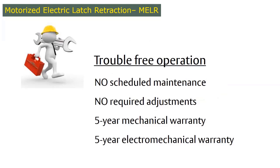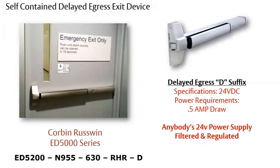With the MELR, you can expect trouble-free operation, no scheduled maintenance required, no adjustments required, and it does have a full 5-year mechanical and electromechanical warranty.